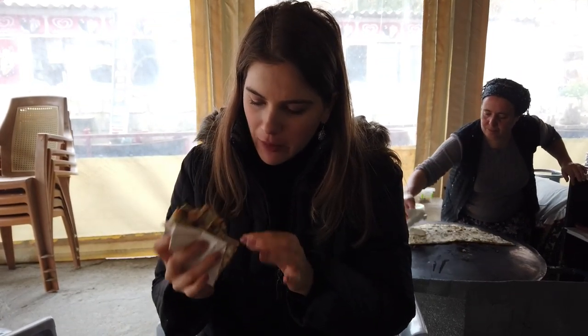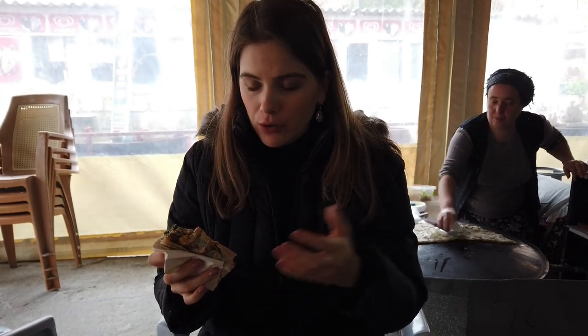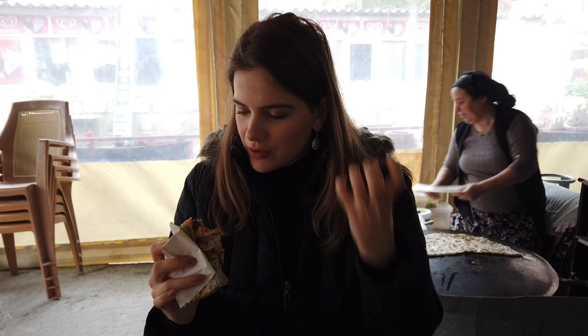It's like super flaky, and because there wasn't really any oil or anything used, it has this nice crispiness and char on the side, and with the cheese everything just melts together. It's hot, it's savory, it's delicious.